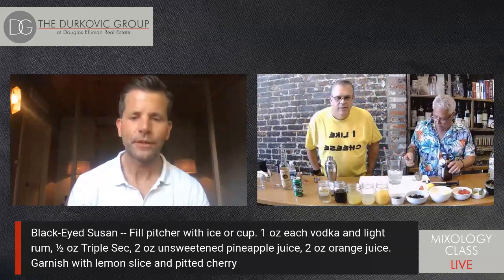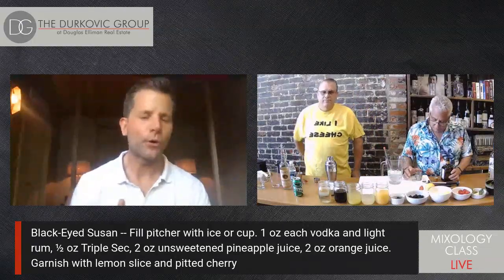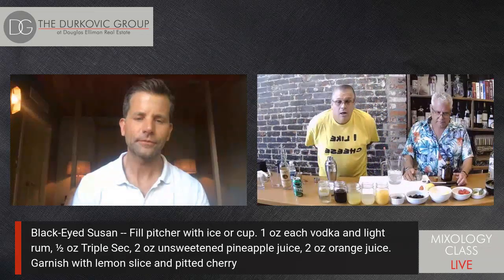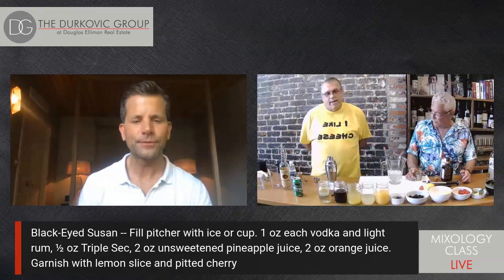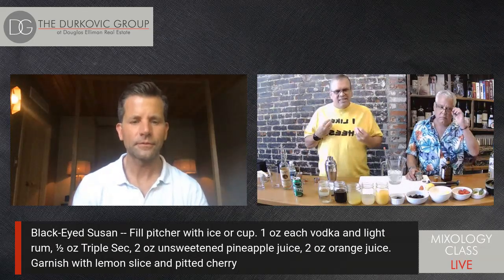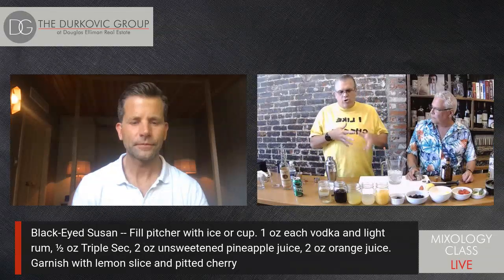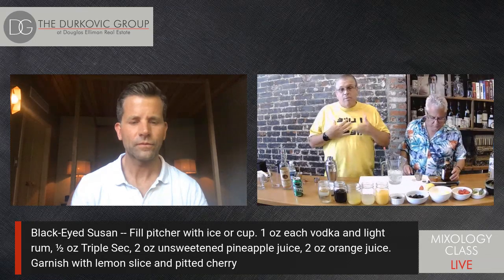Question? Yes. So with the white rum, the dark rum, what if you only have dark rum? Will it work? It'll work. It'll color the drink. Is that the only real difference, just the color? Correct. Well, a lot more, dark rum tends to be sweeter, richer, has a little molasses taste. And in this particular drink, we're going to put orange juice and pineapple juice, which dark rum works with. It's a great idea.